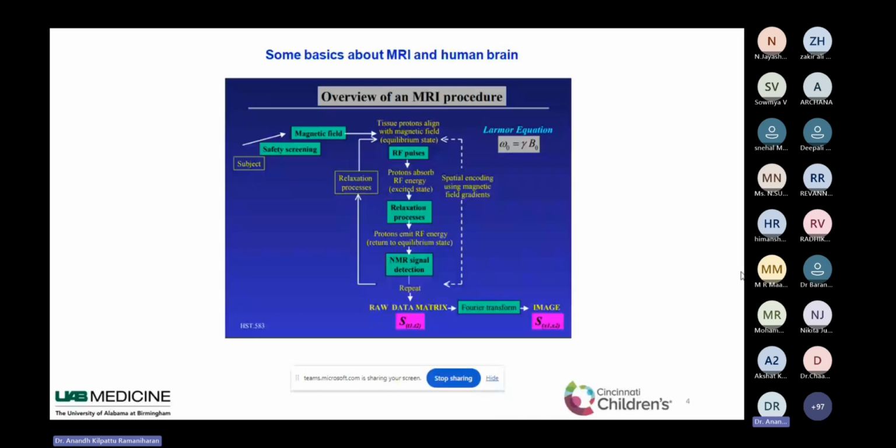Then comes analog to digital conversion, and we get the raw data. The raw data is very noisy and not informative; it is just a collection of information based on the application and removal of RF pulses and disturbing the magnetic field. Once we have built this raw data matrix, we apply a Fourier transform, which transforms the raw data into a meaningful image. So that is where the Fourier transform comes in. This is also called reconstruction.